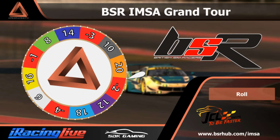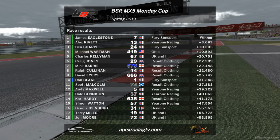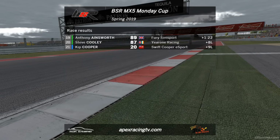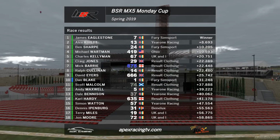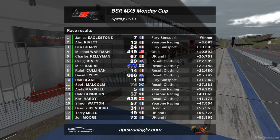And it's going to be a full reverse for race 2, which means that our pole sitter is going to be Anthony Ainsworth for Fury Simsport. Besides him, we will have the privateers John Moore and Terry Miles. In fourth, Dennis Ippenburg, and in fifth, Simon Watton. So quite a lot of work to do for the podium, the top five and the rest of the very quick guys in race one, Ryan.